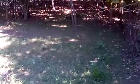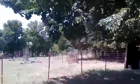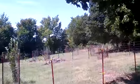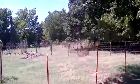Again, this area up in here, you couldn't get through. You just darn near couldn't get through. Old shed we need to get torn down. I'm working on emptying it out. In the far pasture over there, you can see some fruit trees that we've ordered in, heirloom fruit trees, heirloom nuts.